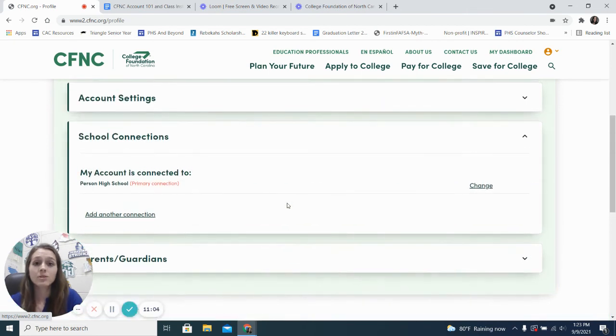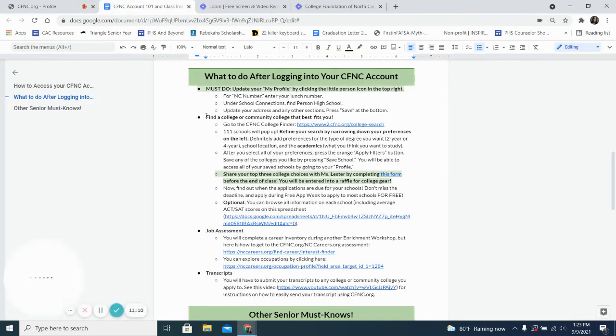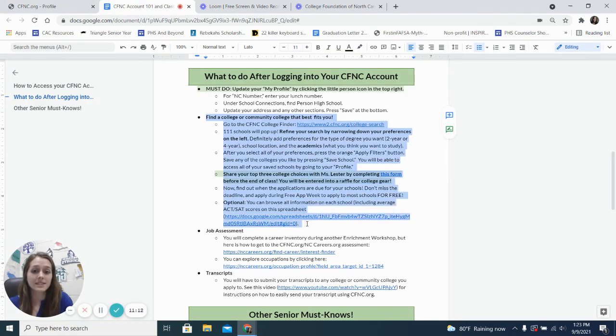But once you are done getting access to your account, logging in and fixing your profile, go ahead and come back to this section and then go ahead and follow through this next step, the finding your college or community college that best fits you. If college and community college is your pathway, and I think all of you guys should just check it out and see, you can follow those instructions on how to find schools and also complete this handy dandy little Google form, and you'll be entered into a raffle once you answer some of the questions.